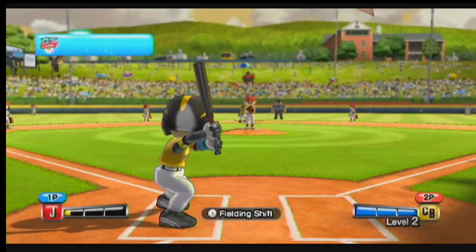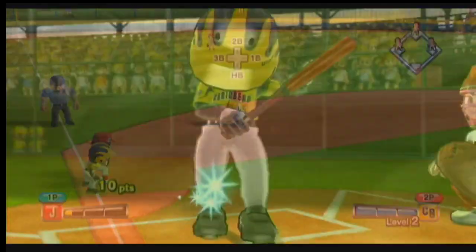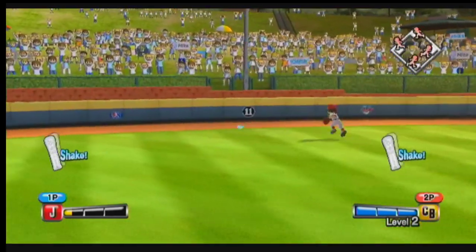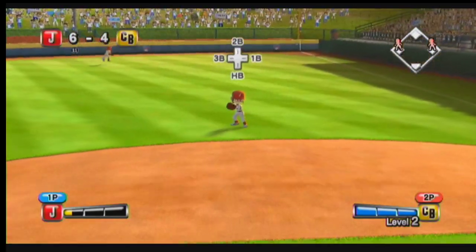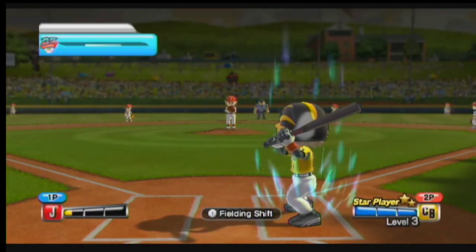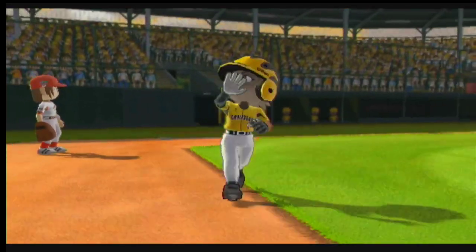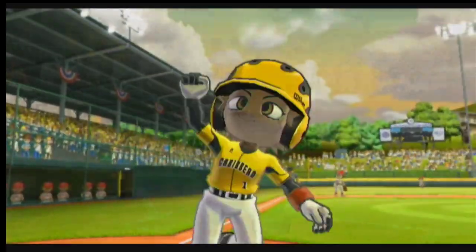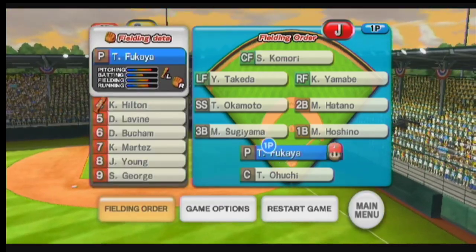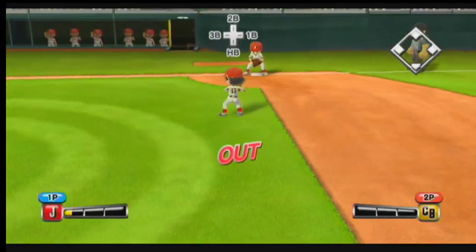Now batting, second baseman, number 5. Second out. Now batting, center fielder, number 15. Now batting, catcher, number 13. Play. Out. Change.